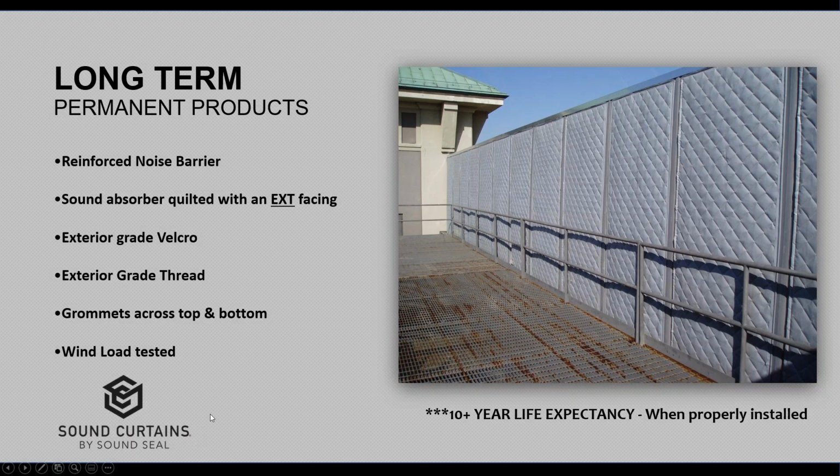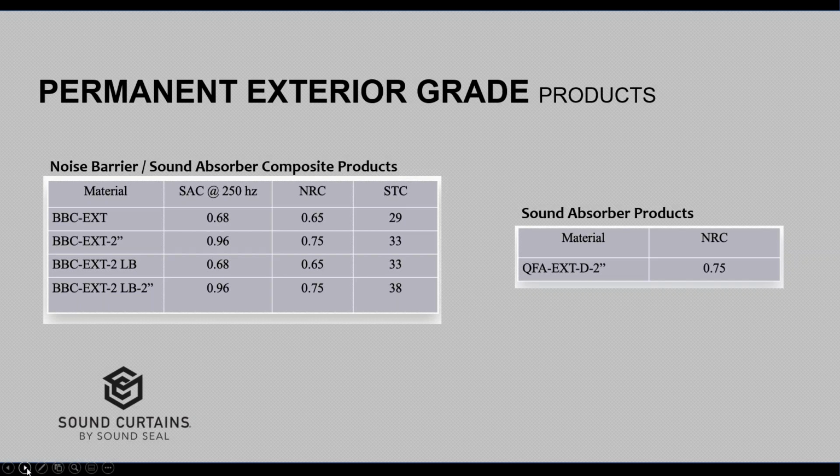Other applications for that long-term is rooftops, which is what this is. Again, it's saying 10 plus years, but you really get upwards of 15 in the right setting. They are wind load tested, but it's not uncommon to have a piece of equipment up on a rooftop that is too noisy for nearby neighbors, and people will find a way. In this case, they added a steel channel up at the top to attach the panels to.